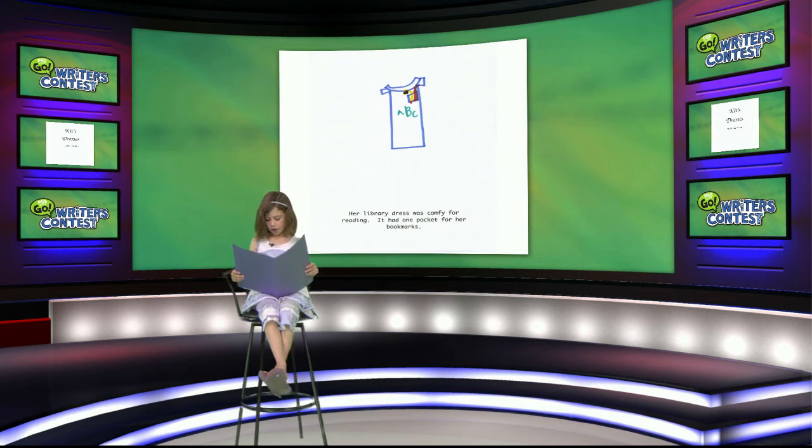Her library dress was comfy for reading. It had one pocket for her books.